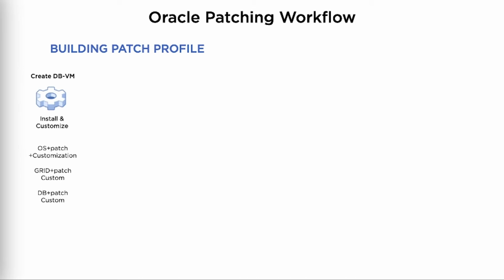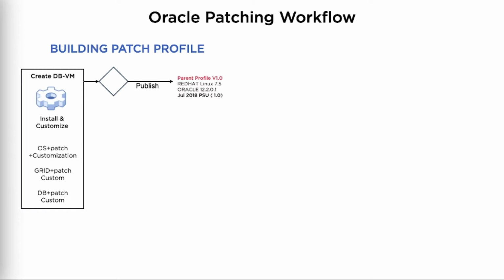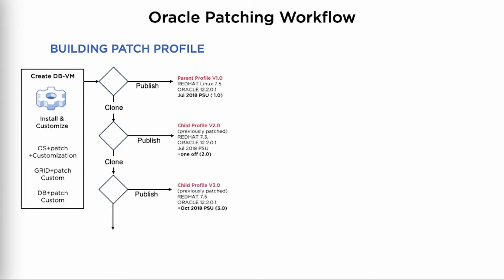So let's take an example. I have this profile created, and this has my Oracle 12.2 with July 2018 PSU. Now, I publish it, I create a few databases out of it, and I have a need to apply, say, October 2018 PSU. So with Era, once I do the manual patching on the gold image side of it, I just publish this patch on the Era UI, and then I can apply it directly to all the databases which are under Era control.